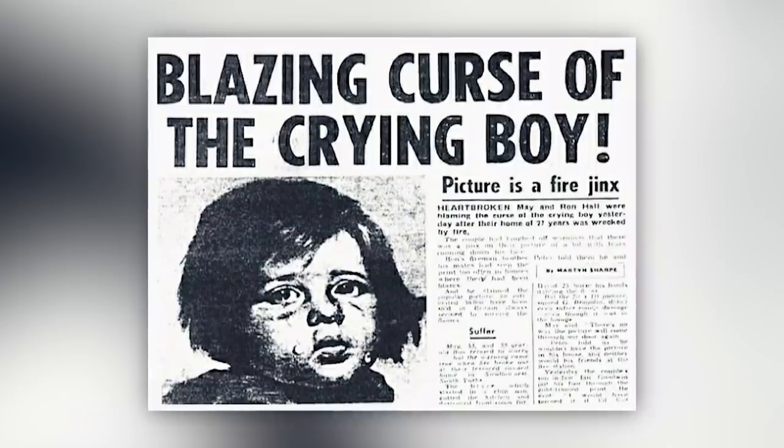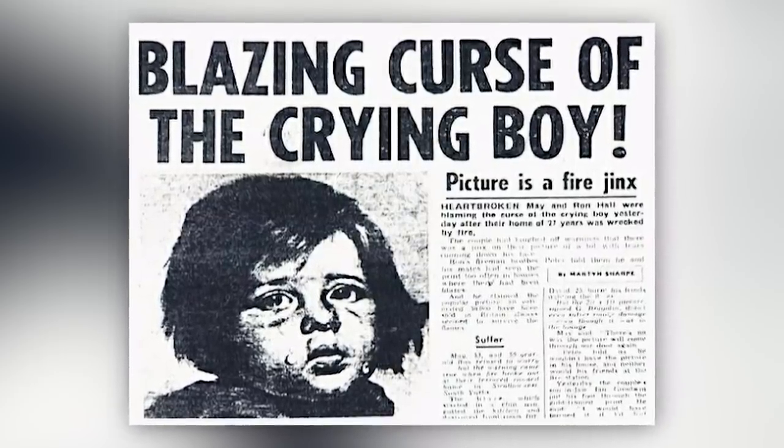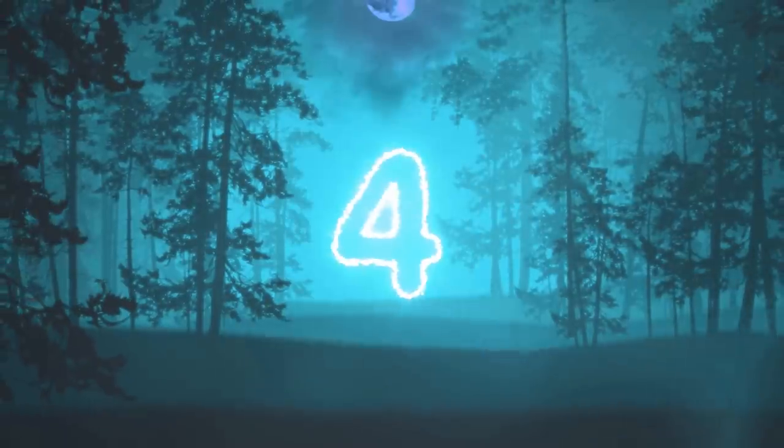Take the case of Roy and May Hall. This couple owned one of these paintings. Their house unexpectedly caught fire and they almost lost everything, except for the painting of a crying boy that wasn't even blackened by smoke. Yeah, I've heard of those paintings before. It's super freaking creepy.